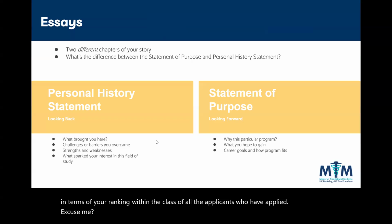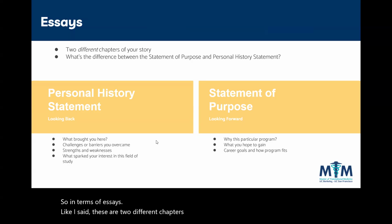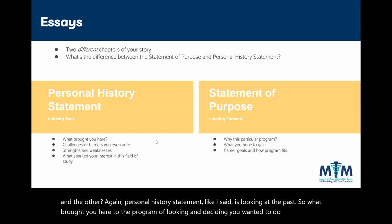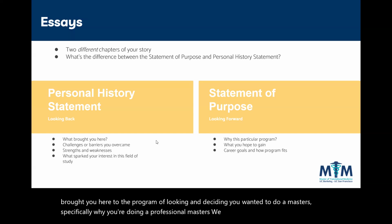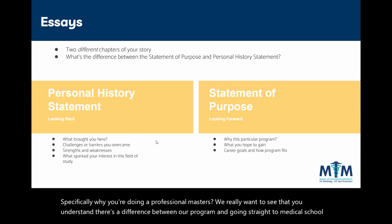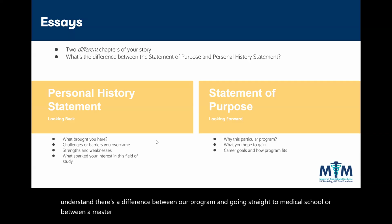So, in terms of essays, like I said, these are two different chapters of your story. What's the difference between one and the other? Again, personal history statement, like I said, is looking at the past. So, what brought you here to the program of looking and deciding you wanted to do a master's? Specifically why you're doing a professional master's. We really want to see that you understand there's a difference between our program and going straight to medical school, or between a Master of Science, or between a PhD.